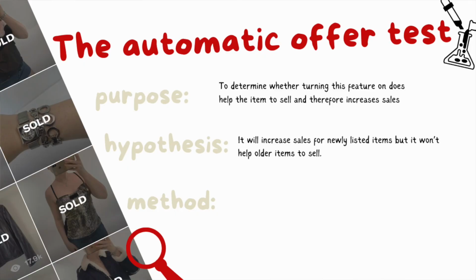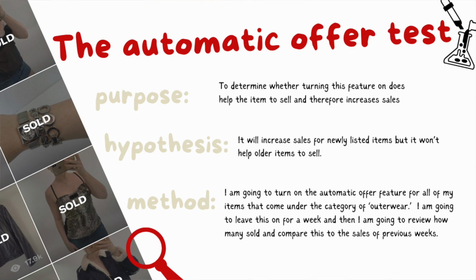I am going to turn on the automatic offer feature for any listings that come under the category outerwear. So this is pretty much all of my jackets. In regards to the price, I'm going to knock off... I did think about doing the same percentage for each one, but I think that is going to take way too long. It's going to take me ages to set this up anyway, because from what I've gathered, you can't do it in one go. You have to go through each listing individually.